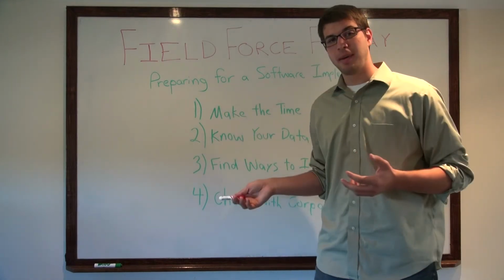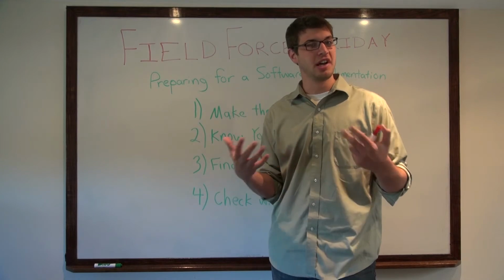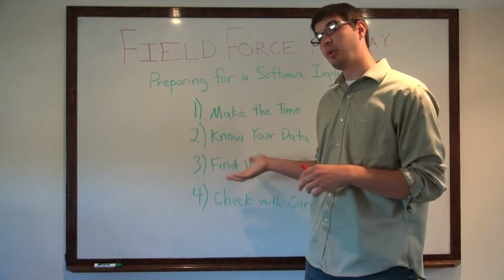If you follow some of these steps, there's no reason that you can't have a very big software implementation and a very nice new system on time working for your organization the way you want it to. So hopefully we were able to help you today.